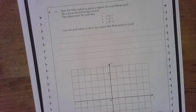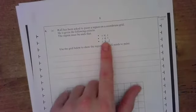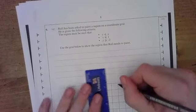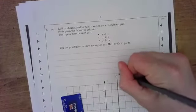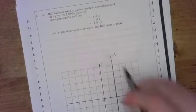Shading regions next. In fact, all of those are pretty nice. There's not any one in particular that's nasty. x is less than or equal to 1. So, find x, find 1. Draw a line going through that. And then label it. So, x equals 1. Forget about this less than for now. We'll worry about that after.